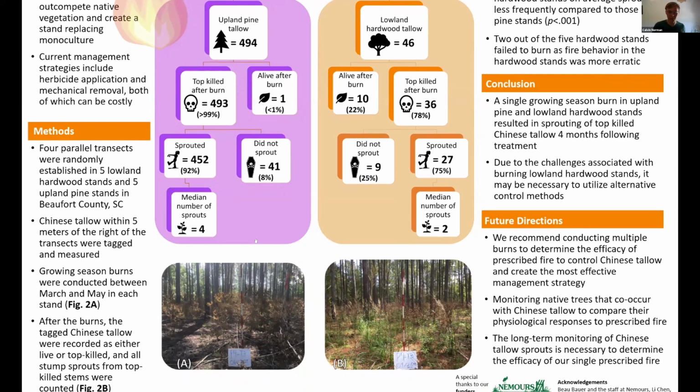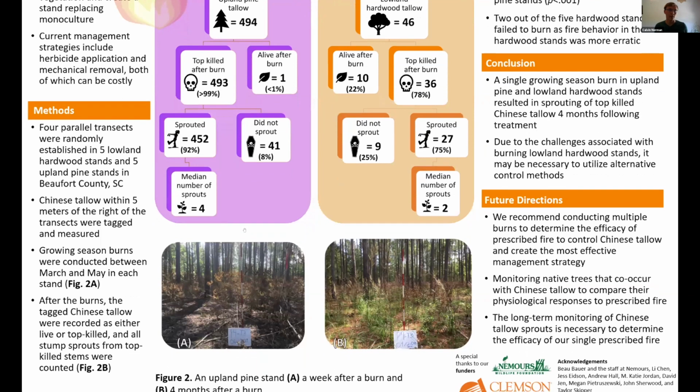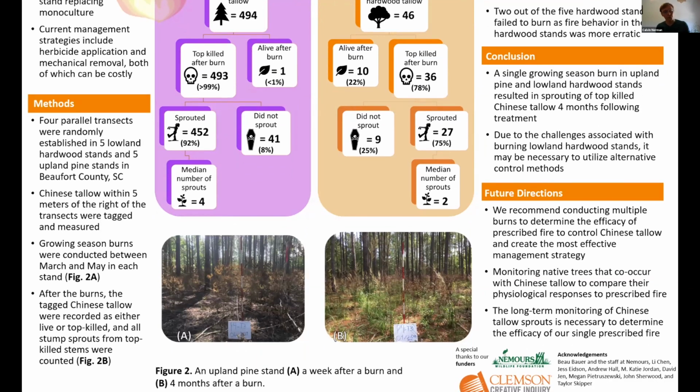And then we burned those stands in the growing season. So that's starting in March and then going all the way through till September. We burned in late March and then late May. We couldn't burn all the stands together just due to weather, so we had a little bit of delay between the 2 burns. And then following our burns, we went back out. We found our tagged Chinese tallow and we recorded whether they were top killed. And so that means the initial stem that we had tagged was dead. And if they had stump sprouted, so there was like little guys coming out from the stump, or if they had not stump sprouted, we assumed they were just totally dead.